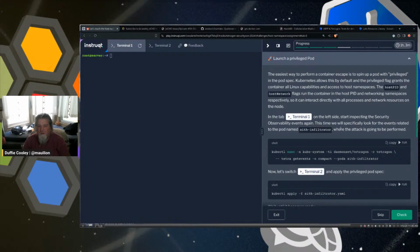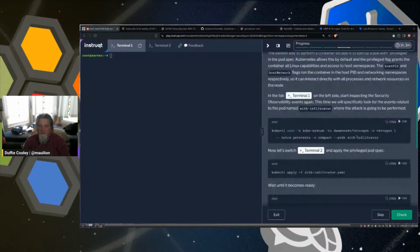So in terminal 1, we're going to start a filter for Tetragon, watching for our pod, the Sith infiltrator. Now, anytime a pod gets created, anything that happens inside of that pod, we're going to be able to see as an event right here on this side. So let's go ahead to terminal 2 and create that guy.